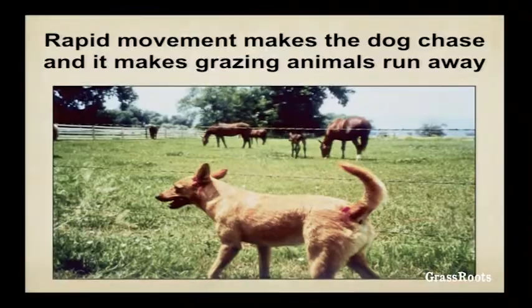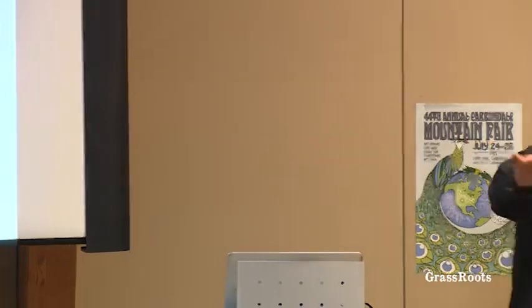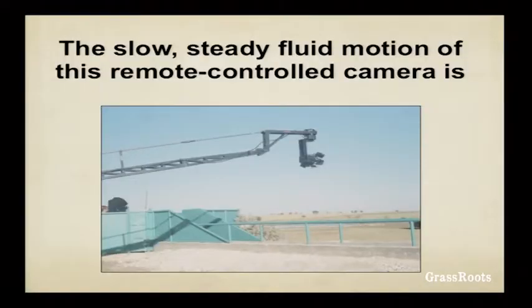Rapid movement makes the dog chase, and it makes cows and horses run away. There's a very different reaction on the two different species. But you have a real slow movement, like this special camera that was used in the movie. The thing that's really weird is you can take this camera and put it down around the heads of cattle, and it's like it's not there.